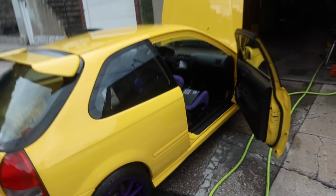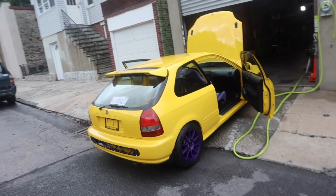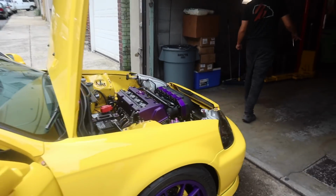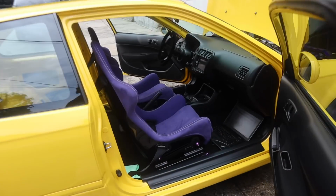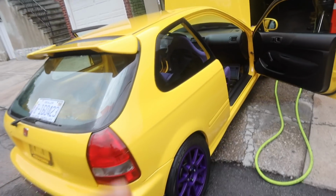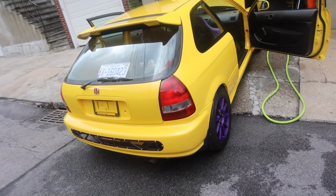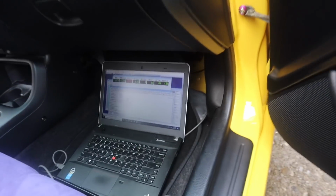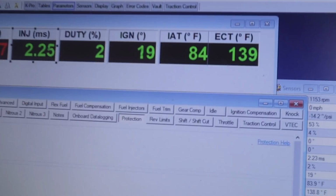But the car's looking good. I can't wait to see how this thing feels. Now much better idle. We got it at around 1100, so it sounds much better, a nice, good tone. I also changed the temperature for the fan to come on at 150. I really want to help this car stay cool. It's been idling for a couple of minutes. We're at 138. We're good to go.